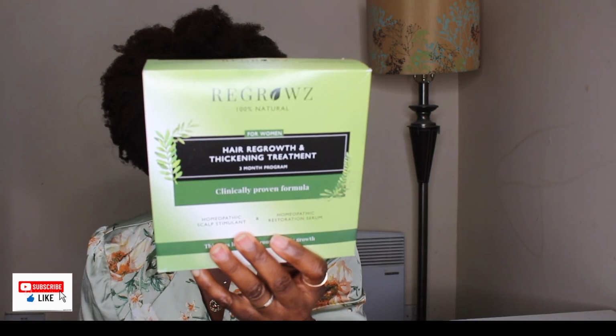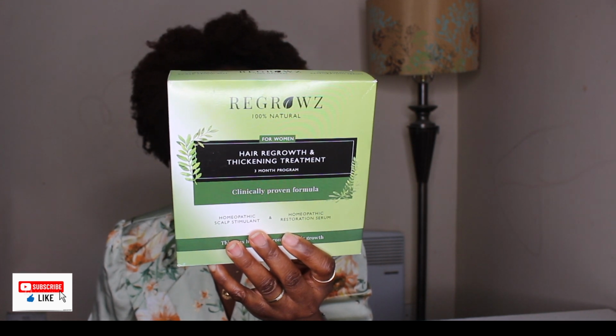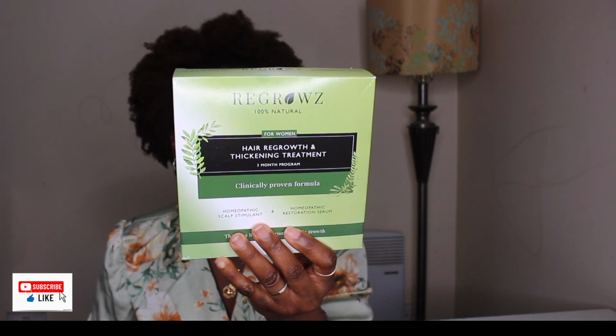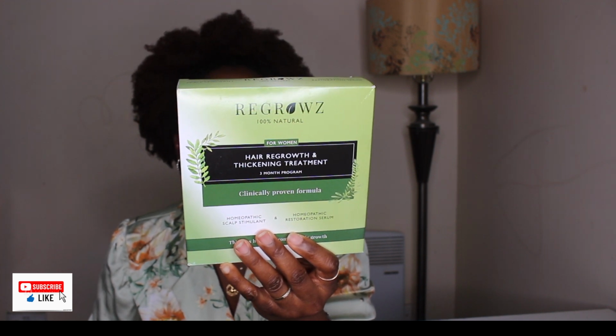Okay guys, so the products which I've been using to grow back my edges is the Regrowz 100% natural hair regrowth and thickening treatment. It has two products in it: the scalp stimulant and the restoration serum. These two products work hand in hand.